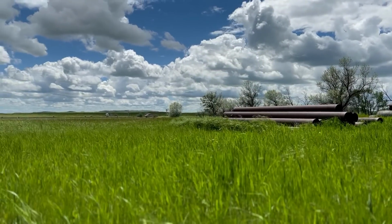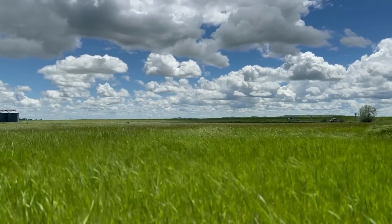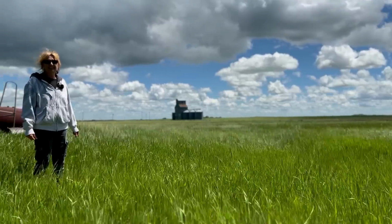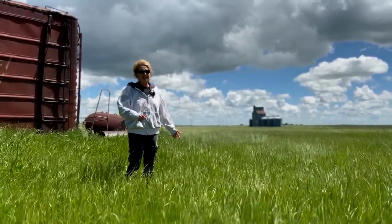Okay, so here we are. It is a blustery day. The clouds really set the tone. This is absolutely stunning out here. And what have we happened upon today? Totally different landscapes than what we normally film in Nevada.